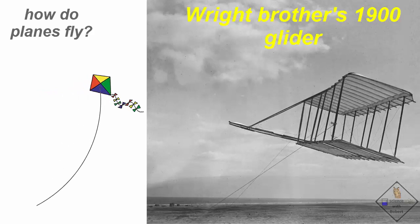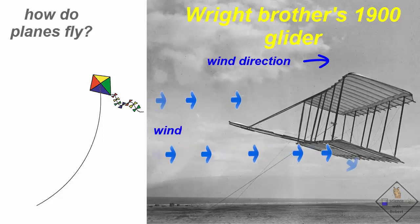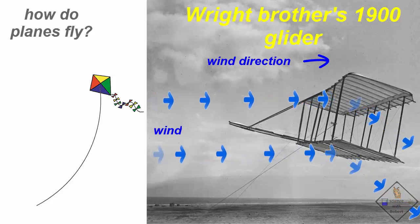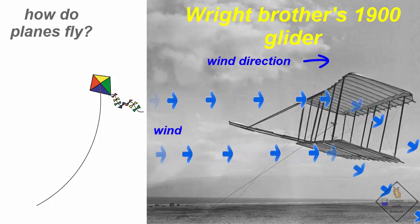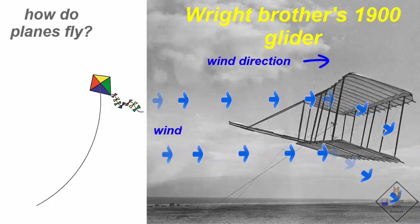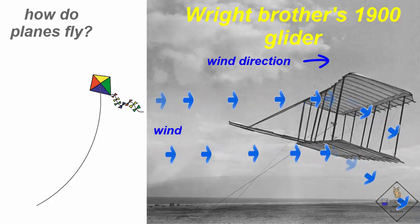You can tell from the picture that the wind is blowing in this direction. Notice how the glider is at an angle, so the glider is pushing down on the air. According to Newton's third law, the air pushes back. So when the glider pushes down on the air with a force equal to or greater than the weight of the glider, the glider will float in the air.